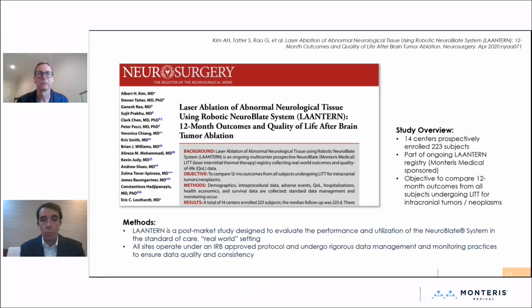And this is a prospective registry study of patients treated at a number of centers, a multi-institution study treated with LITT. This initial publication, published last year in 2020, reviewed the first 223 patients treated with LITT on the LANTERN study. And again, this is a post-marketing study with prospective data, well annotated, rigorously collected quality of life and safety data in the real world setting, so in patients that we would treat at our institutions.